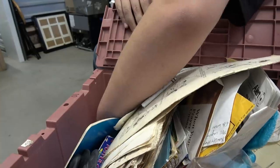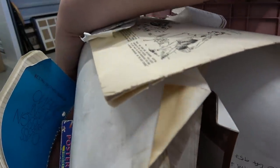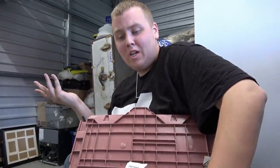I don't like when I see lots of paper. I feel like we have just a hoarder. But that's all paper. No point in digging any further than that.